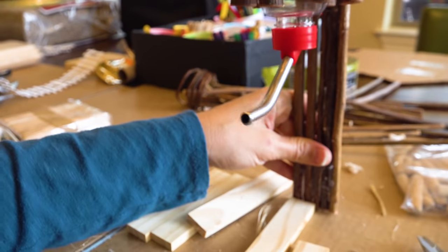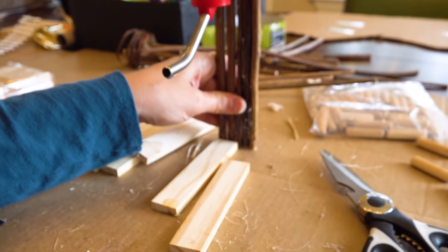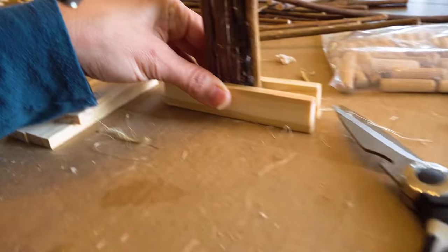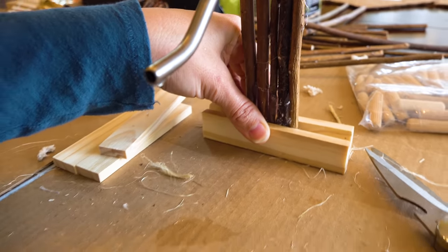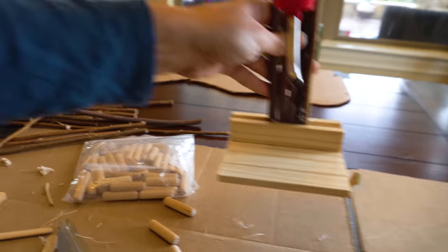I need to find a way for it to, oh, see? It needs weight. It needs weight bearing down here. I'm gonna do that. Okay, what if I just did that? Let's do this first, and then I'll start making it out. Oh man, that looks so good. It looks good, doesn't it?